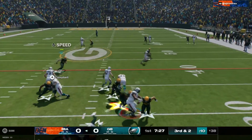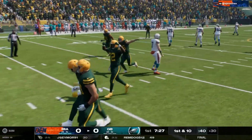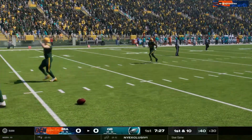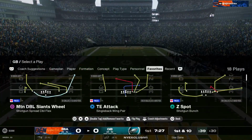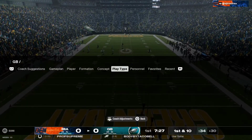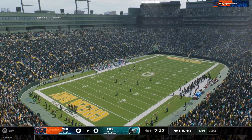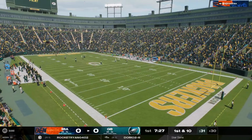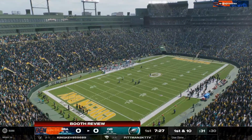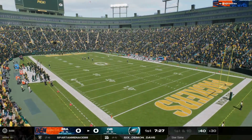Now, on 3rd and 2, they'll try and... Oh, intercepted. What a bad start on the 3rd play. Picked off by Edgerrin Cooper. Intercepted. The Packers take over 1st and 10 at the 30-yard line. And remember now, all turnovers have to be verified by a replay, so they might be taking a look at this one.